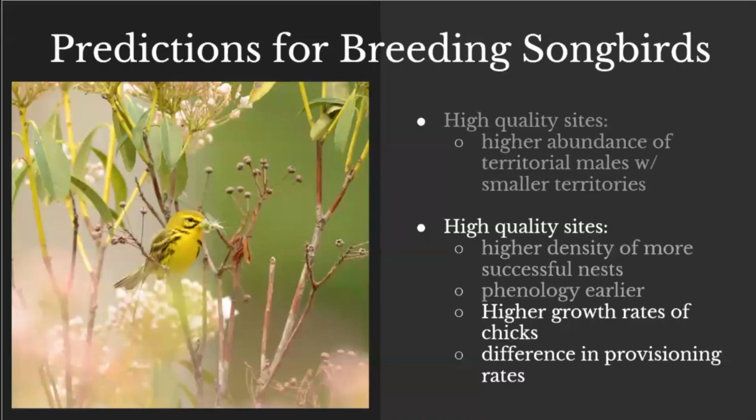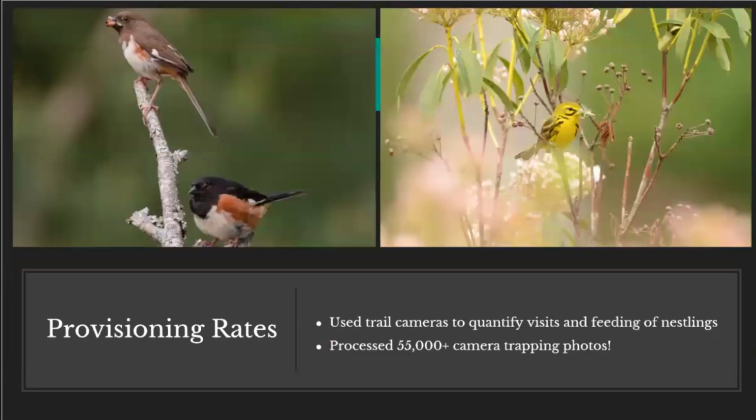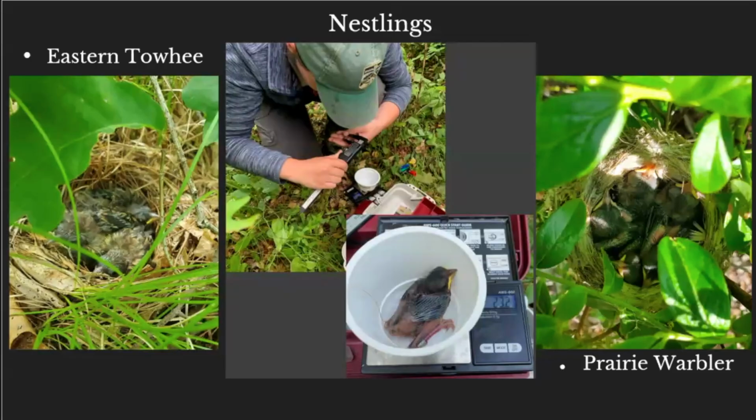So the second part of nesting ecology was looking at growth rates of chicks and also looking at provisioning rates at the nests. For nestlings, I would find the nest and monitor it for however long that nest survived. If it hatched, I would weigh those chicks following approved nest monitoring protocol, which is weighing chicks and taking tarsus measurements. I'm still looking at these data. They do follow a logistic growth curve, so they grow very fast and then it sort of slows down.